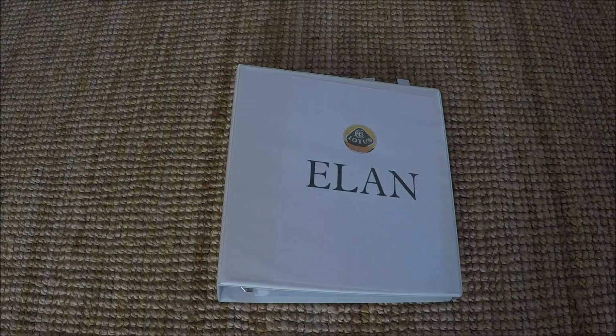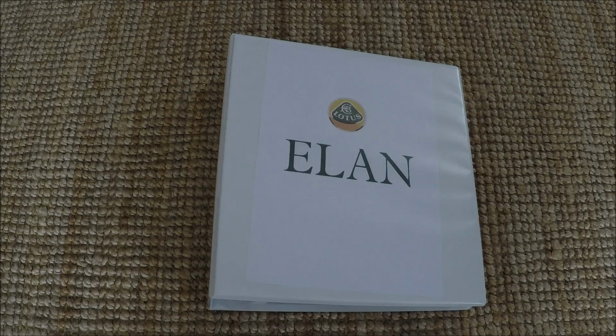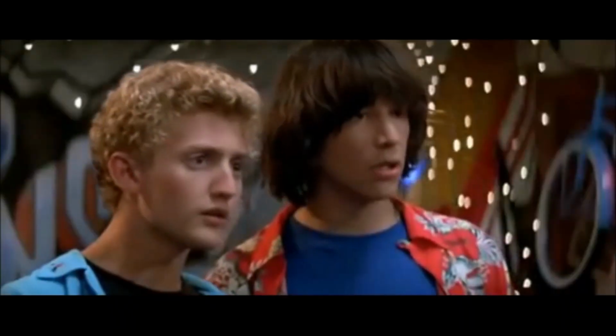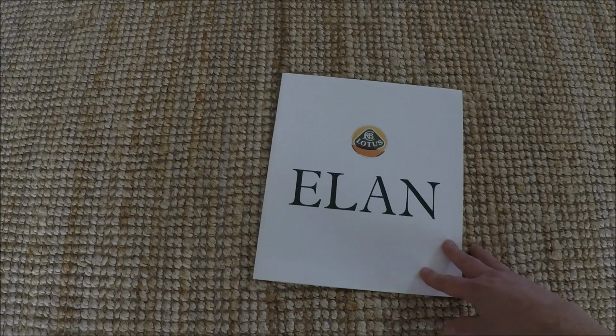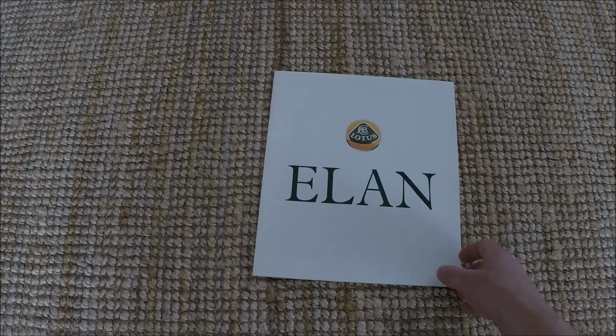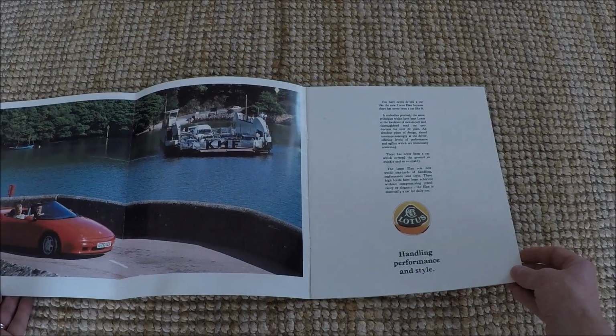So another geeky element is the cover of my folder, which the inspiration for came from the original Elan brochure. That's the original Elan brochure cover, which I happen to have a copy of here. Now, story behind this is I used to want an Elan when I was a kid, so I picked up the brochure at the local Lotus dealership. So this is an Elan SE brochure. So total geek out here.